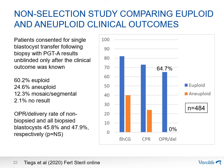Furthermore, they compared the ongoing pregnancy rate and delivery rate of non-biopsied blastocysts in a retrospective comparison group with all of the biopsied blastocysts, irrespective of the diagnosis. And in those cases, they showed that the ongoing pregnancy and delivery rate for non-biopsied blastocysts was about 46%, and for the biopsied blastocysts, 48%, which was clearly not significant. And so removing cells by trophectoderm biopsy at the blastocyst stage does not appear in their hands to cause any detrimental effect in terms of clinical outcome.